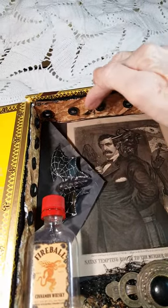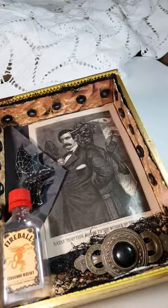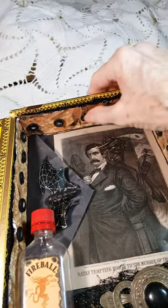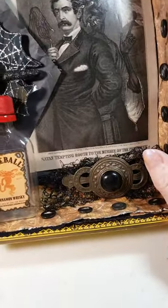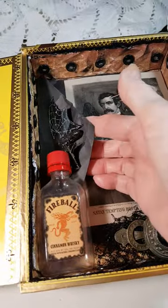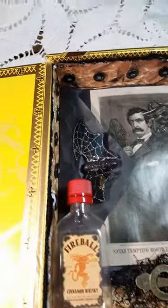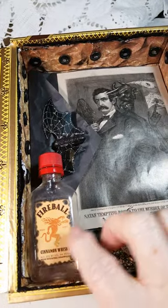Inside, between the paper and the box, is some black lace just to fill in the gap, scrapbook paper that's been distressed, buttons all around the edges. There's a black envelope in the back. It doesn't open. You can't get anything in there. And that's a Halloween bat. And this is a cinnamon whiskey bottle.